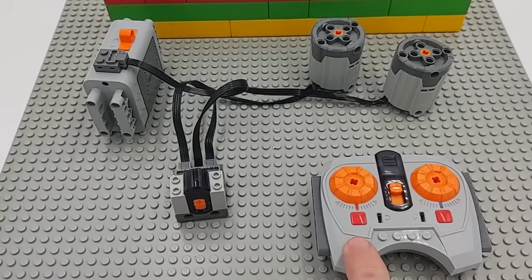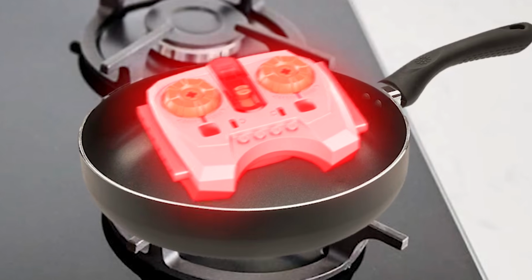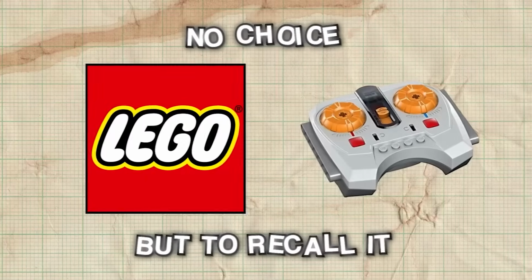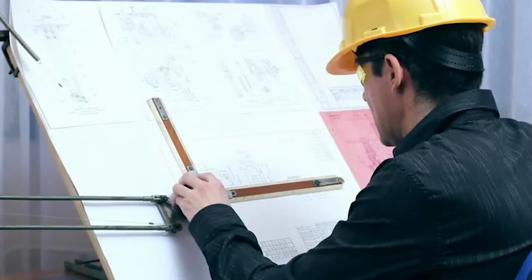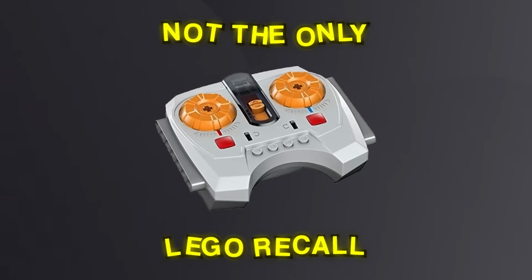Literally. Shortly after its release, reports started coming in that the remote was overheating. Like, seriously overheating. Users were experiencing everything, from melting plastic to the whole thing getting so hot that you couldn't even hold it. It was a nightmare, so LEGO had no choice but to recall the product. What was meant to be a fun addition to the Power Functions line quickly became a safety concern, and LEGO had to act very fast. The company pulled the remotes from the shelves, reimbursed customers, and went back to the drawing board to avoid any future barbecues. But this wasn't the only time LEGO had to pull a product from the shelves, and this next one was actually a LEGO truck.